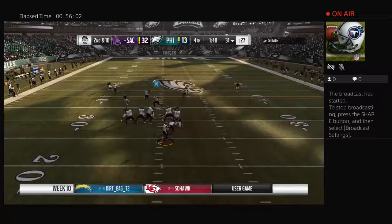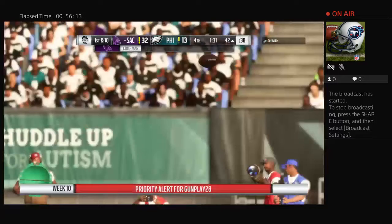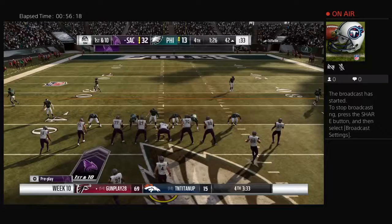Off the play fake, he'll look to throw. Dancing to his left. He's got his man on the crossing route. And he'll have it past midfield, almost to the 40 before being taken down. A very solid gain of 27. Not totally home free yet, but it's looking good as they come up first and 10.